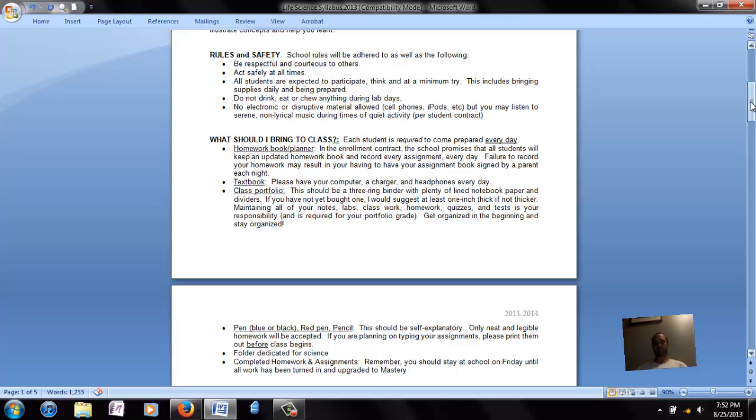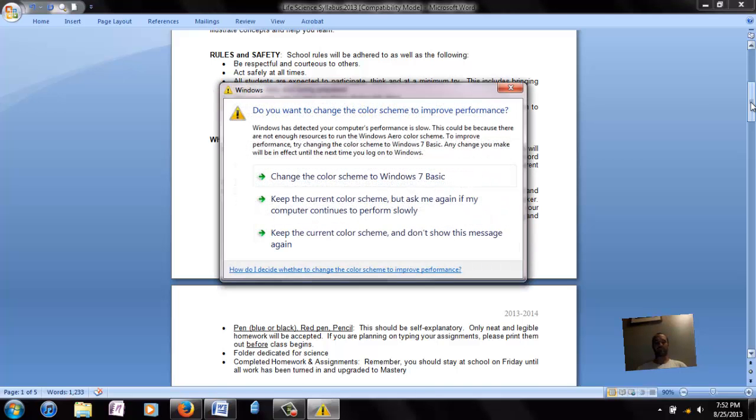And then cell phones, I want to have away unless you're asking to use it as a calculator or something for the lab. iPods as well. You just have to ask permission if you're going to use those.